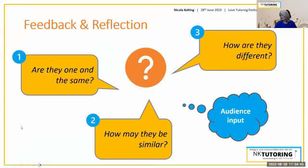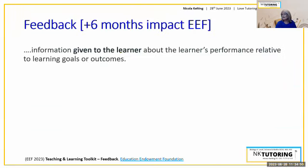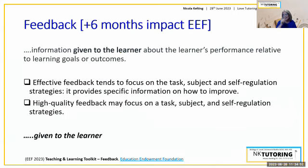Okie dokie. So I'll have a little look at those later. In terms of feedback, if we have a little look at some definitions, again, I'm not going to go through a lot of it there. It is for people to have a little look at later on.